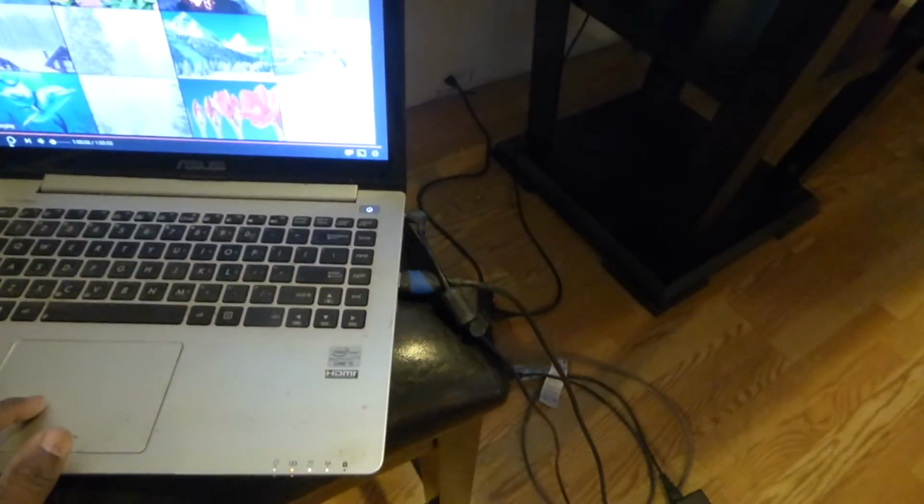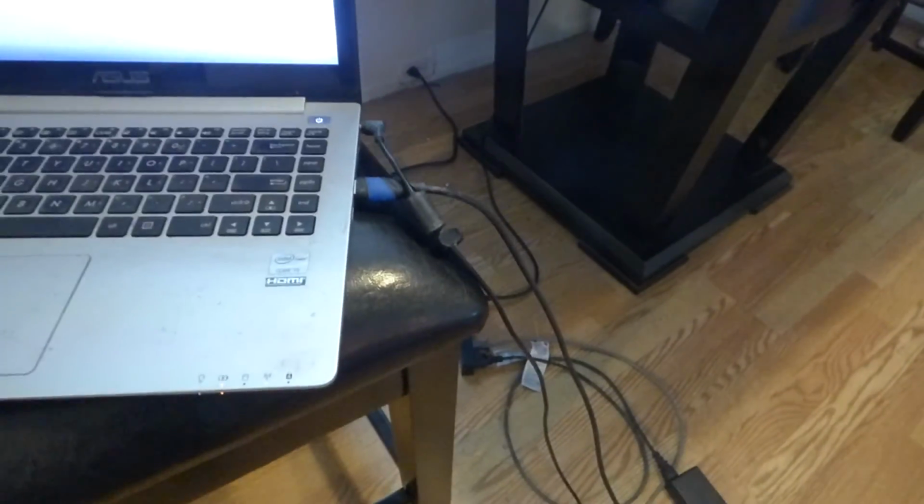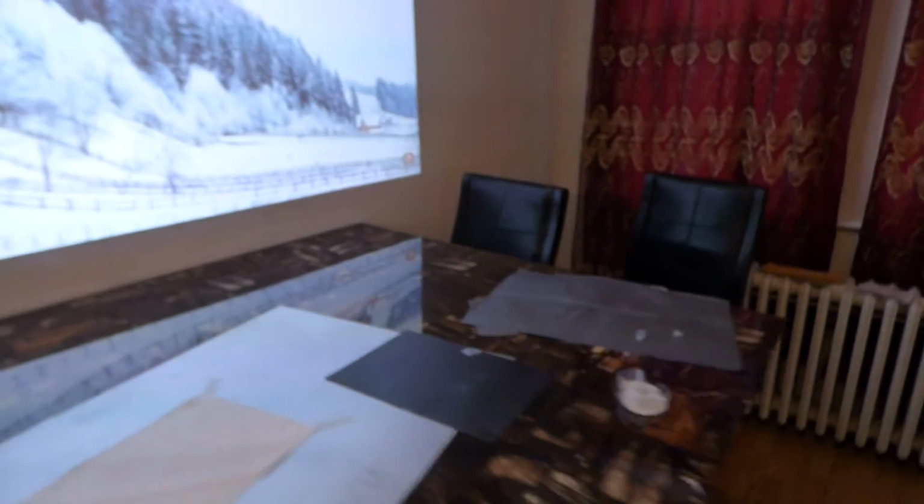Now what we're going to do is, I'm going to do something really interesting in this demonstration. We're going to do a white snow scene, right? Beautiful white snow scene. Look how beautiful that looks on the wall. 3000 lumen projector. We're going to take our screen, put it right against the wall right there.